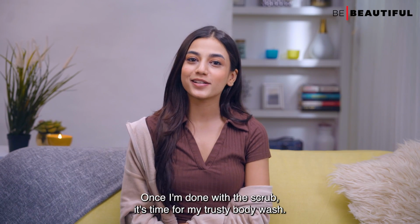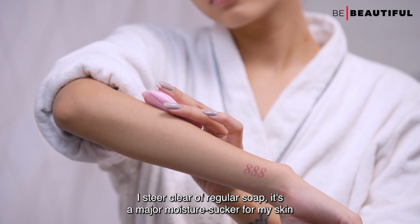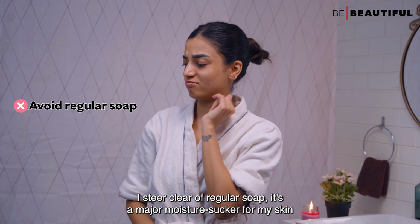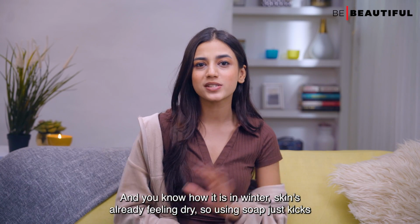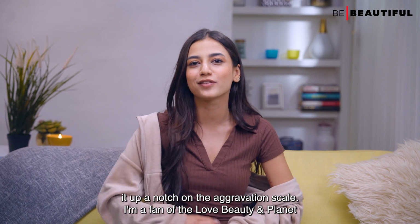Once I'm done with the scrub, it's time for my trusty body wash. I steer clear of regular soap. It's a major moisture sucker for my skin. And you know how it is in winter. Skin's already feeling dry, so using soap just kicks it up a notch on the aggravation scale.